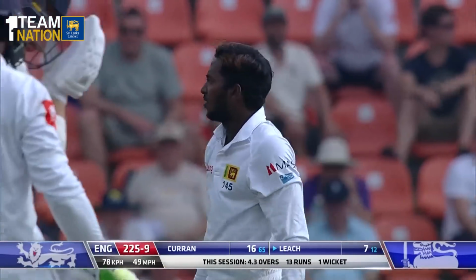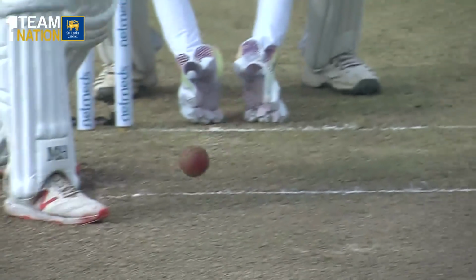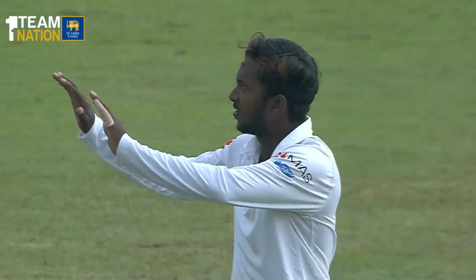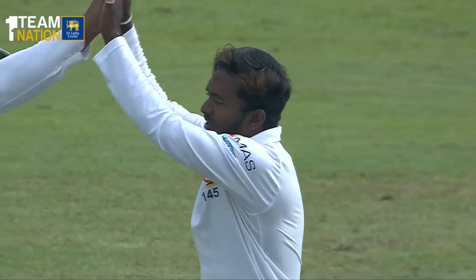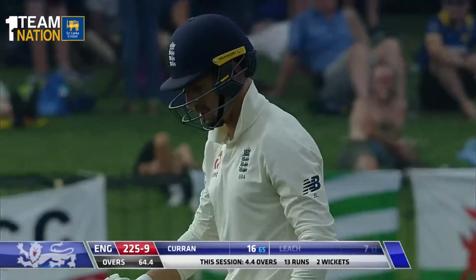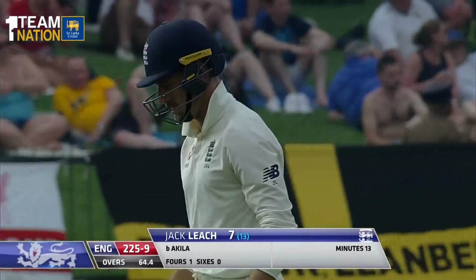Well gone. Beautiful on the outside edge. That's lovely bowling from Akila Dhananjaya. That was another one that the batsman should have been well on the front foot to. We can add a third one to what we've got. Beautifully bowled by Akila Dhananjaya. Working the angles, getting a bit of spin. Jack Leach is gone for 7. England are 9 down for 225.